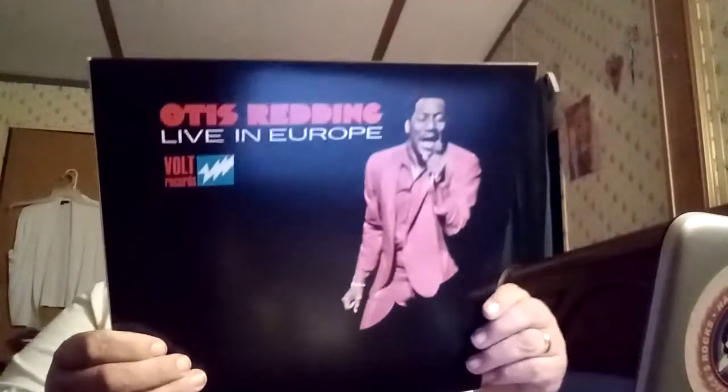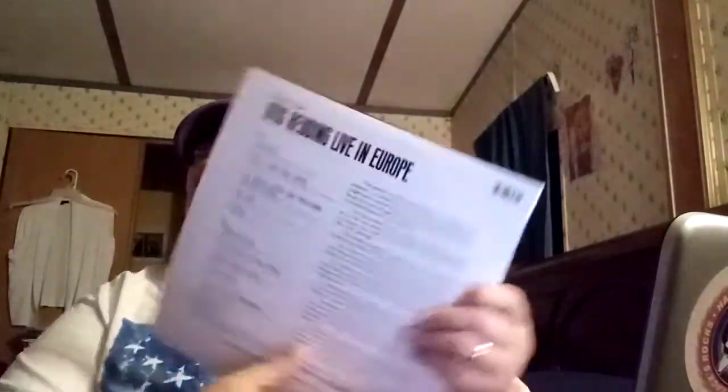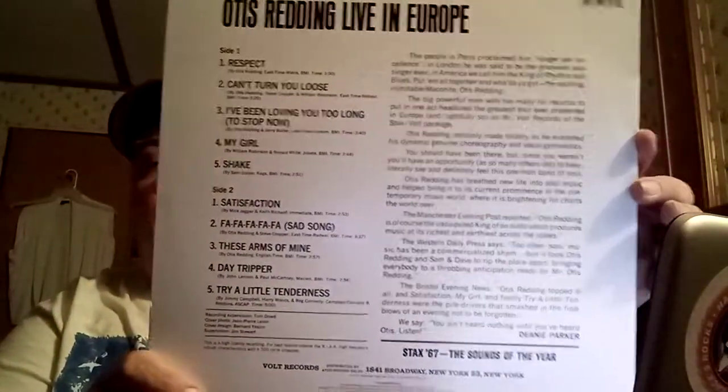This one here was a Record Store Day release. I found it online on Discogs because I don't have a record store near me. The nearest one is 60 miles away, and it's hard to find soul albums. If you do find them, they're really, really expensive. But yeah, Otis Live in Europe only has 10 songs. It's a fairly short album, but it's a popular album.